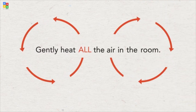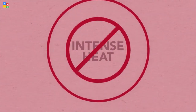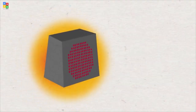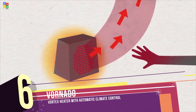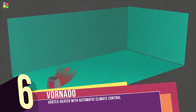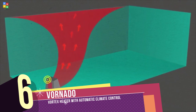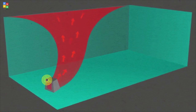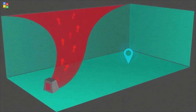How can a tornado heat your entire room without using intense heat and remain cool to the touch? Average heaters get hot. Too hot. Heat builds up on and near the heater, creating an intense up-close experience. However, the heat fails to venture far, leaving cold rooms cold. And with poor circulation, these heaters can only regulate the temperature near the device, unable to provide whole room comfort.